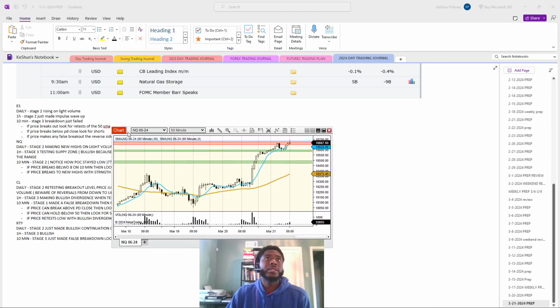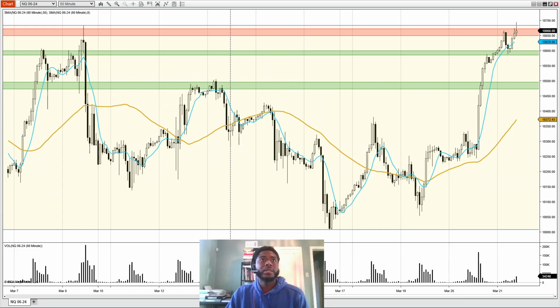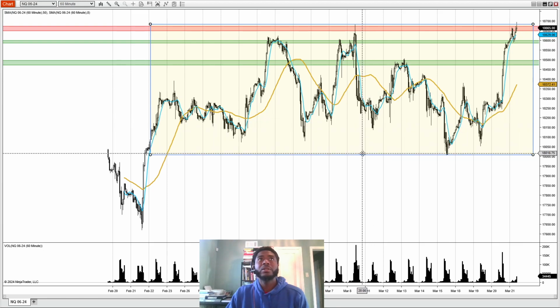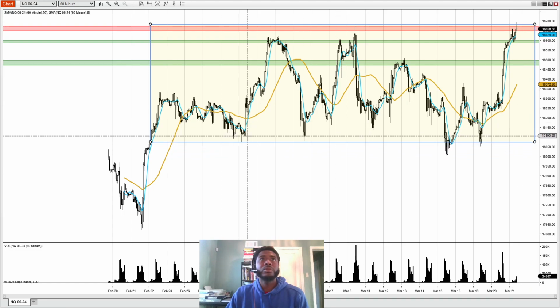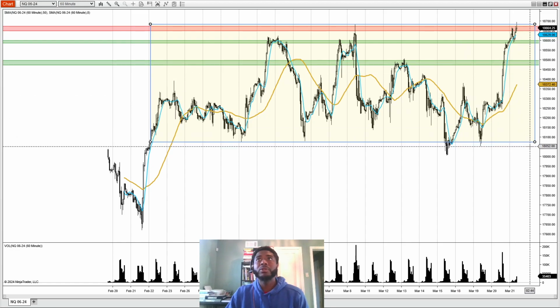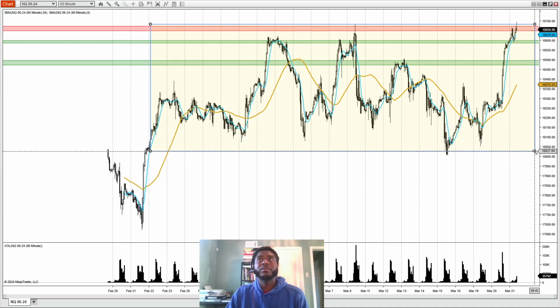What did I write? We in stage three, testing the supply zone. Now look, Nasdaq doing something a little different than the S&P. So if we zoom out, we can see we went into a trading range. At first, this was the low of the trading range. This is why I'm bullish on the Nasdaq, because if you can see the bottom of this rectangle, this was the low. We made a false breakdown, immediately reclaimed that range and made this impulse wave up. So I'm very bullish on the Nasdaq because we made that false breakdown and came right back into the range.